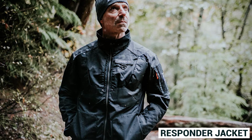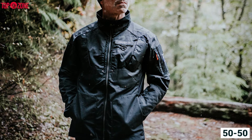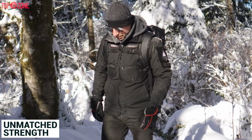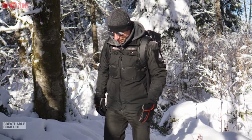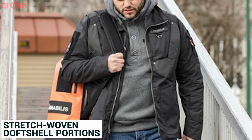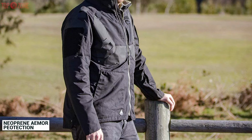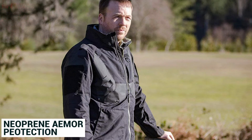The Responder jacket is made by NYCO, a nylon-cotton combination that is 50-50. This fabric has been battle tested and is military-chosen uniform fabric. The nylon delivers unmatched strength and durability while the cotton provides breathable comfort. The jacket also features strategically placed stretch woven softshell portions, which allows you a more personalized fit and more freedom of movement. The jacket is upgraded with coated neoprene armor protection to prevent shooter abrasion while wearing a pack.